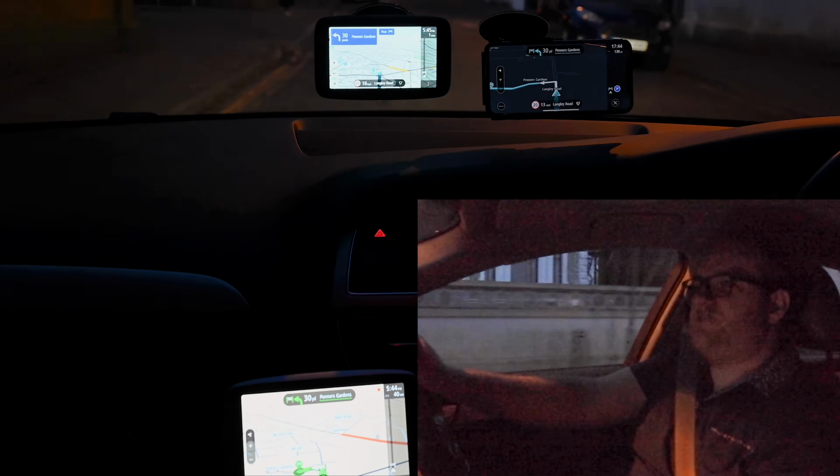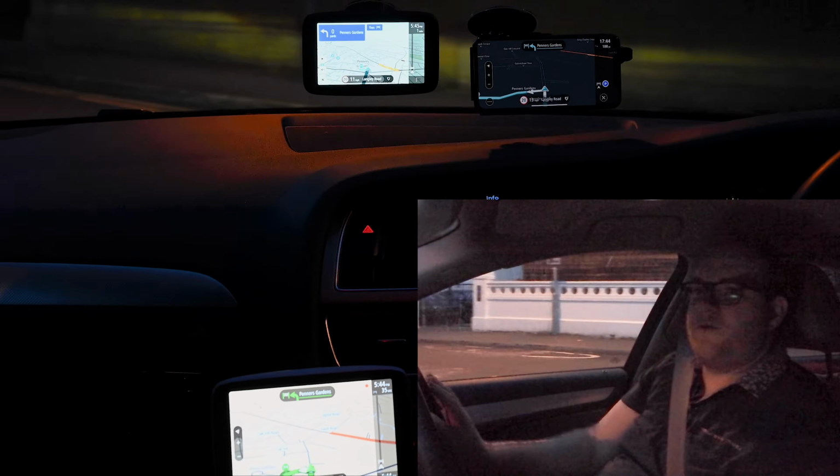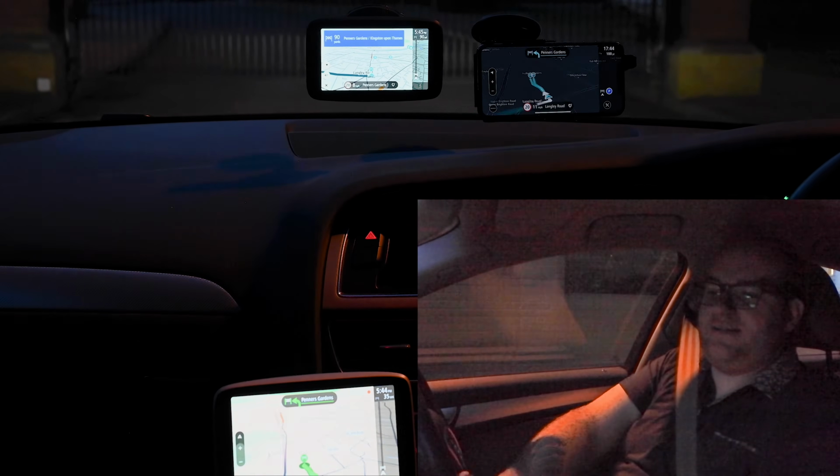Anyhow, let's go back to the studio and have a discussion about the TomTom GO Discovery in a little bit more detail.